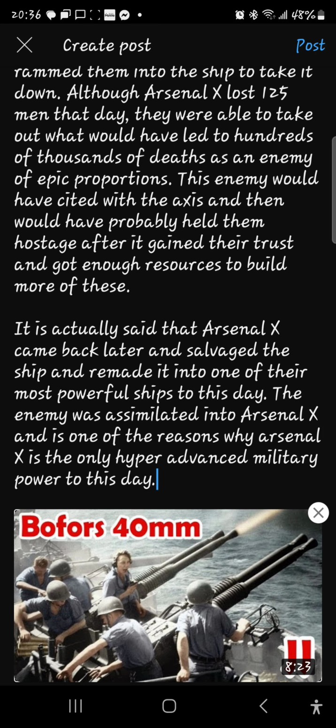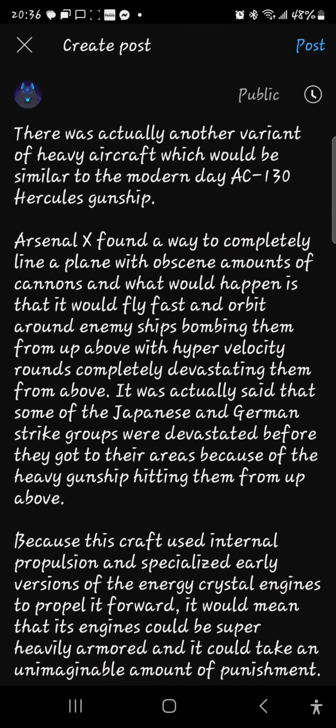But today, I want to be telling you guys about another new craft that Arsenal X had during World War II, and that they started construction on around World War I, but they kept updating it because their technology would update really quick. There was actually another variant of heavy aircraft that Arsenal X would use, which would be similar to the modern-day AC-130 Hercules gunship. Arsenal X found a way to completely line a plane with obscene amounts of cannons, and what would happen is that it would fly fast and orbit around enemy ships, bombing them from up above, with hypervelocity rounds completely devastating them from up above.